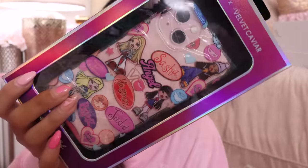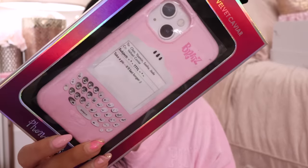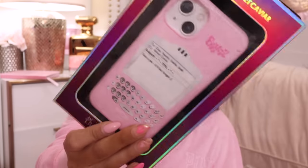So here is the other one. I love this one so much because it has the pink and all the Bratz. I don't know, it's so pretty. And then this one is probably my favorite because it's more my vibe. It's like an old school phone. It looks like a BlackBerry. I actually had a BlackBerry when I was 16. I bought it myself too. So yeah, love that for me. We can turn my iPhone into a BlackBerry because BlackBerry was legit back then.